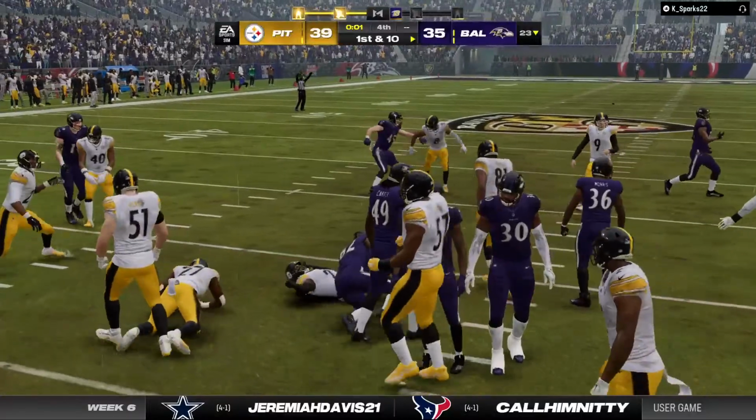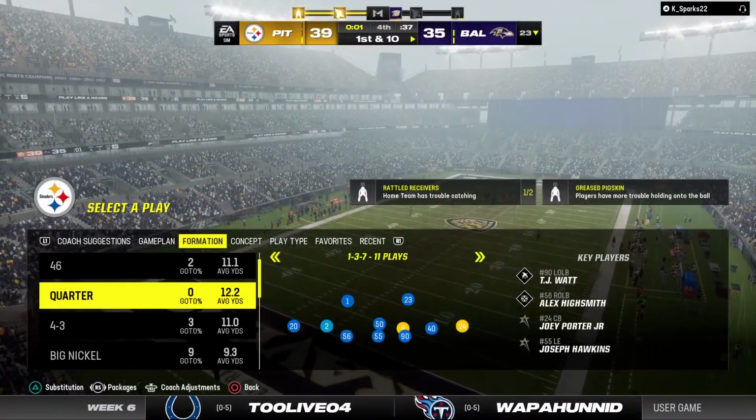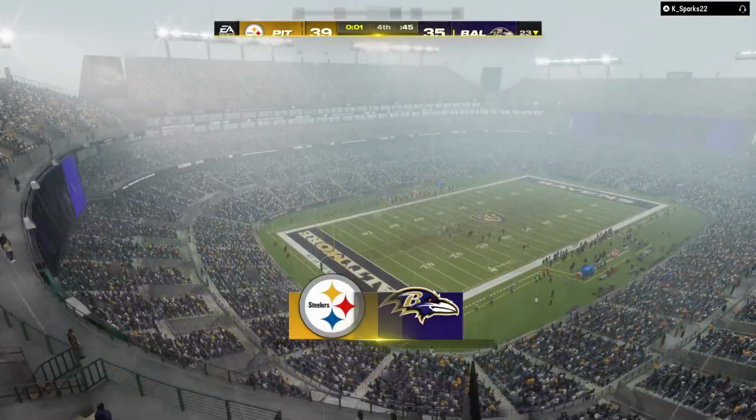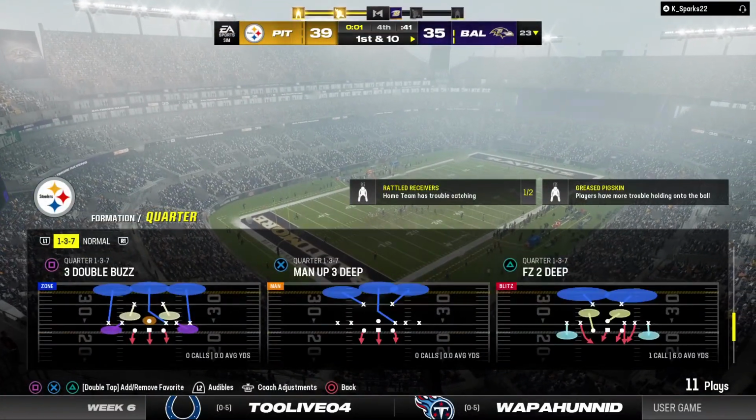And able to get this across the 20, but not much further as he's dropped at the 23-yard line. And now we'll get a timeout here. They're able to stop it with 1 second to go in this game.